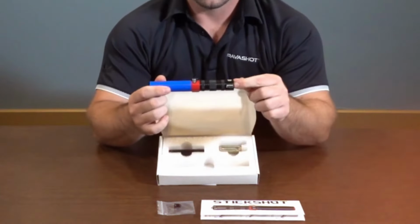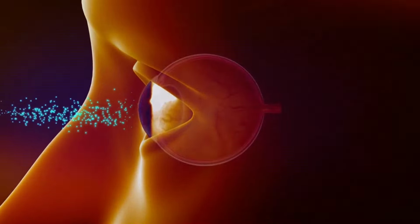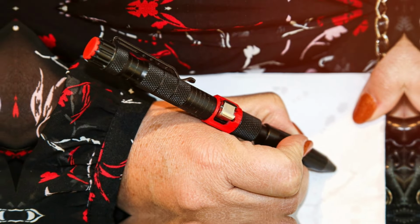Both utilize capsaicin spray from hot peppers, rated at 16 million Scoville units. You don't need perfect aim. Even a spray can temporarily incapacitate an attacker. The pen shot is priced at $149.